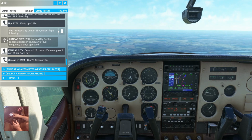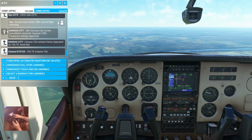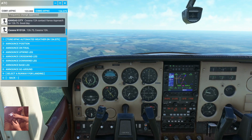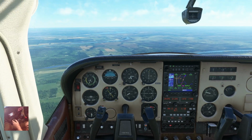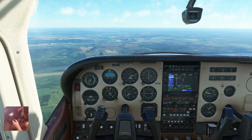Select the runway for landing. We want runway 35. Full stop landing. And let's announce our position. Kilo Papa November Charlie traffic, November 452 Bravo Hotel, 10 miles southeast, 4,300 feet, inbound to land runway 35.